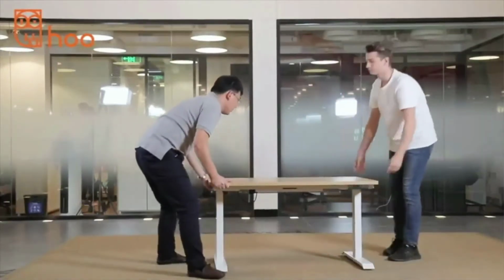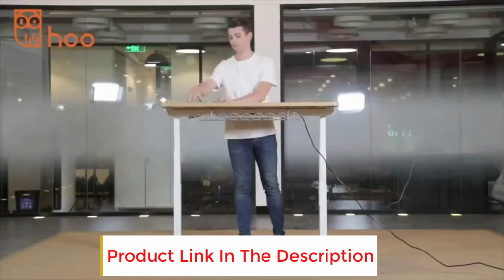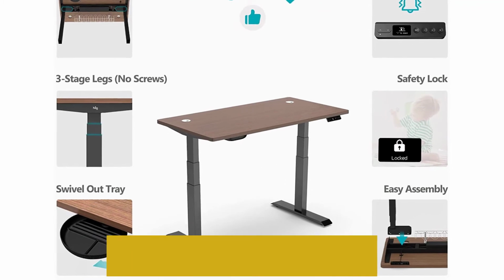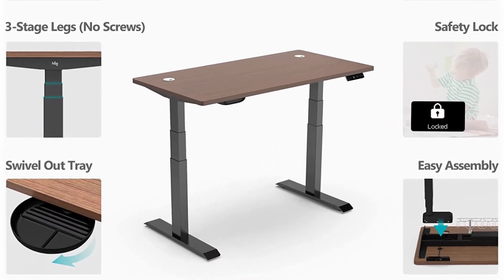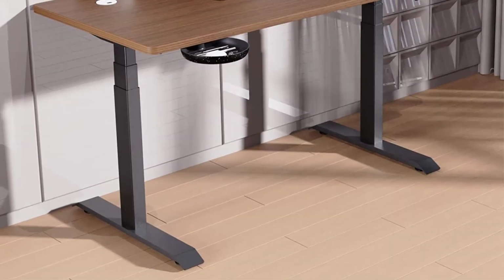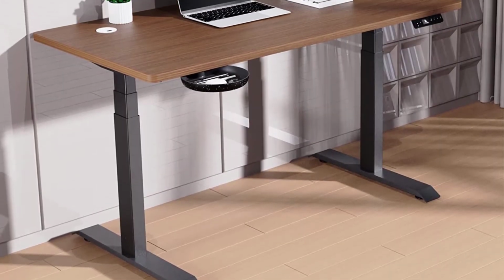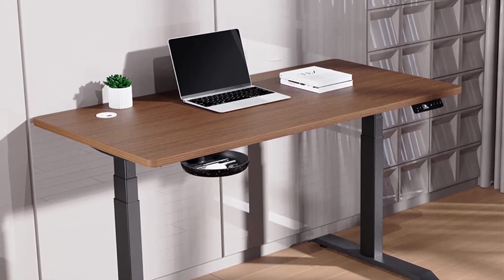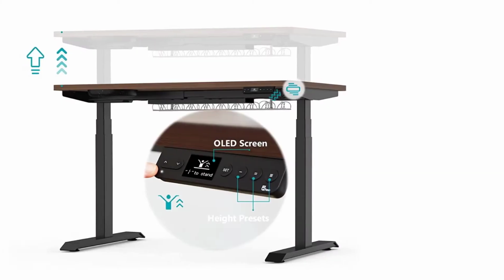Like most sturdy standing desks, this Who model has 2 electric lifting motors. This makes the lifting process much smoother and quieter. The 3-stage lifting mechanism allows users to set the height of the desk to as low as 24.8 inches and as high as 50.4 inches. The extensive height adjustment range makes the desk suitable for taller people.